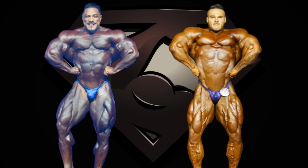Up next, we've got the front lat spread, and neither of them have a great lat spread pose. In my opinion, Nick Walker leans too much to the back and Roelly too much to the front, ironically. Both of them have great arms that may be too overpowering in this pose. However, Roelly's lats seem to be more visible. I wouldn't award any of them with a full point for this pose, at least not yet, so let's move on to the next one.